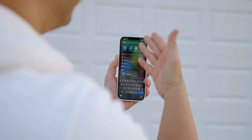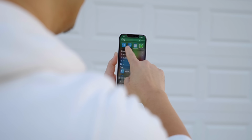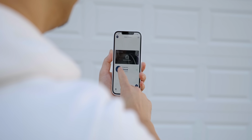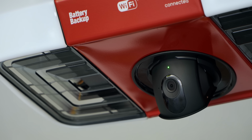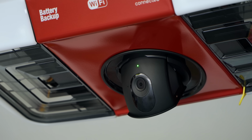I'm going to be using the MyQ app paired with the Liftmaster Secure View garage door opener. I'm going to hit it, and of course, Face ID, secure login, lets me in, confirmation tap, and I'm right in. Boom. What's awesome about the Liftmaster Secure View is that there's a camera built right in so I can keep an eye on my garage at all times.